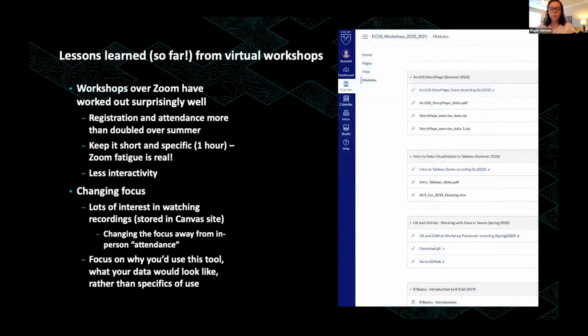And so a few takeaways from what we've learned so far on virtual workshops. The Zoom workshops have worked out just really surprisingly well. We've always had a really heavy focus on these in-person hands-on workshops where we can get 20 people in a room and work through activities and stop for questions and troubleshoot. But now we have 50 or 60 people on a Zoom webinar.